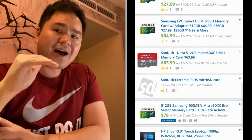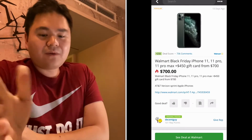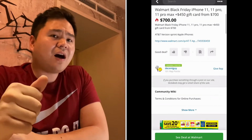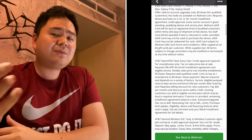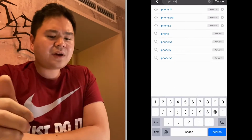Okay, let's move on to iPhones. If you're in the mood for iPhones or phones in general, we'll go over that. iPhones, best deal I found is at Walmart. That's $300 off. I've looked for something that's unlocked, or the best deal, it's $300 off for iPhone 11 Pro. iPhone XS Max is about a $450 gift card. Costco has the best deals for that.